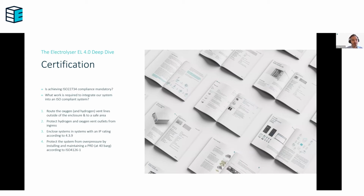And here we can also see that, because of the routing of the oxygen and hydrogen vent lines outside of the enclosure to a safe area, and protecting the hydrogen and oxygen vent lines from mixing up and from ingress, you can apply this ISO 22734 certification very easily. What else do you need to do? Enclose systems in an IP rating according to 439, and protect the system from overpressure by installing and maintaining a pressure release device, according to ISO 41261.